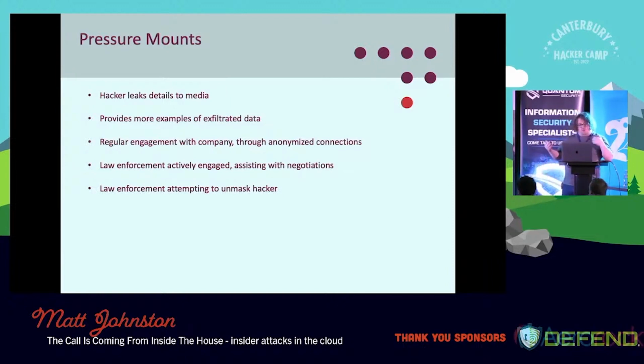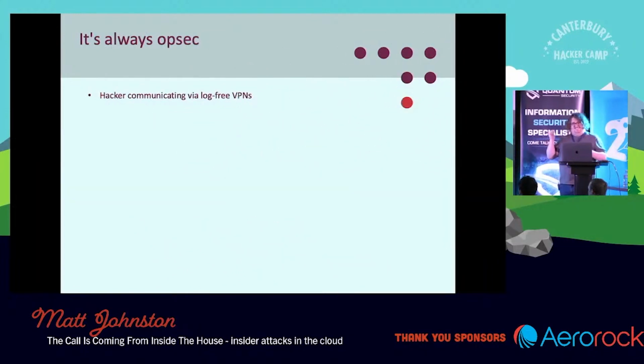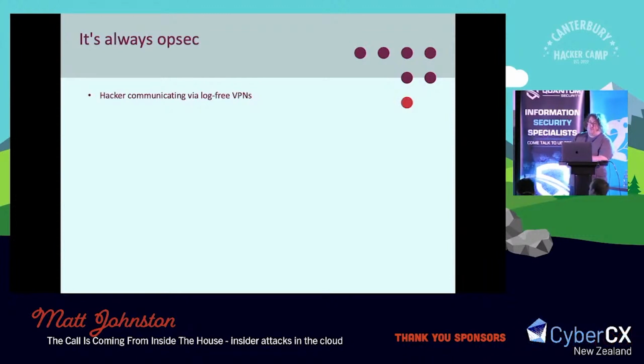I won't go into all of the details of this step because they're not as relevant for this case study, but OPSEC is always what bites from all sides of things. This is the physical security world, the InfoSec world. It's always OPSEC that bites on these things.